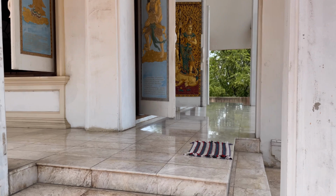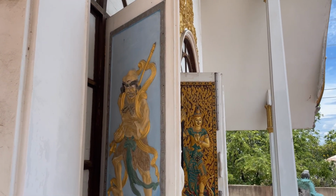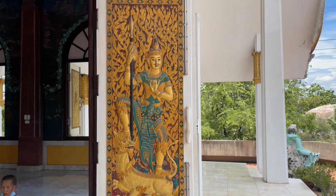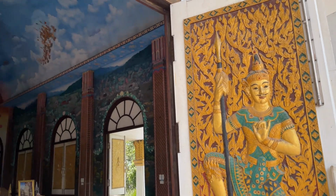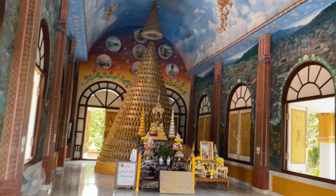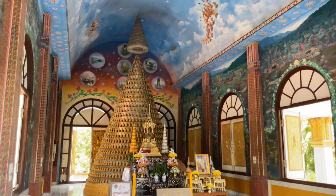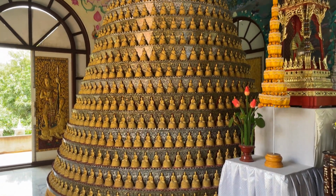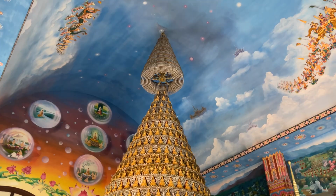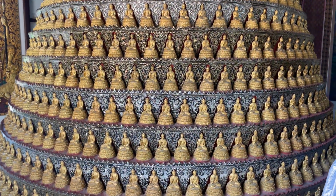So this was locked up when I came last time, so this will be the first time I get to see inside of here. You can see the little figures on the doors. Oh, this is kind of interesting. So they have the murals painted on the walls, and then a huge like pagoda thing. Yeah, so all this is made out of little Buddhas, and the mother of pearl in between, which you can see all that.